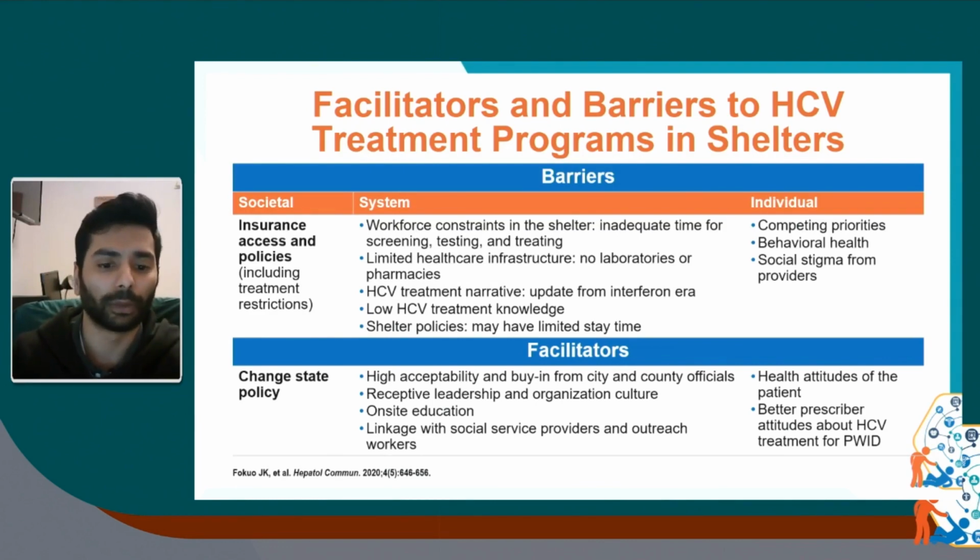Some things that helped with this model, according to that study, were state policies that were friendlier to getting patients treated for Hep C. Buy-in from city and county officials really helped, as did receptive leadership and an organizational culture from a harm reduction standpoint, with the mindset that we need to treat people and cure people of Hep C. Education for the staff and the patients, and providing linkage to care also helped. And then patient attitude. There are myths that people experiencing homelessness don't care about their health or aren't prioritizing it. But a lot of the patients that are positive do want to be treated for Hep C, given the opportunity to get themselves treated.